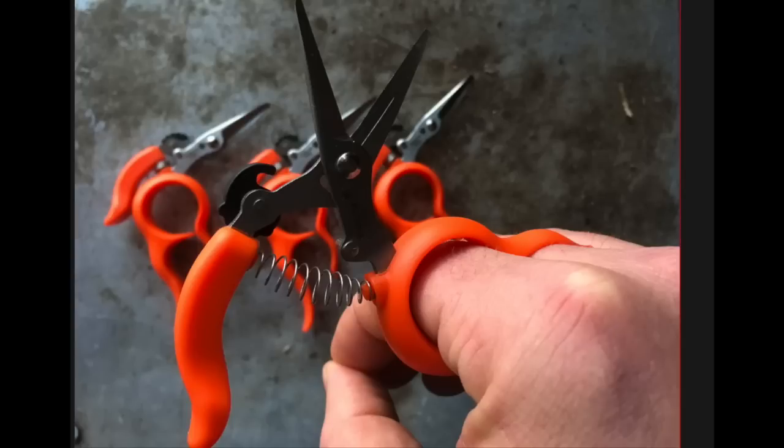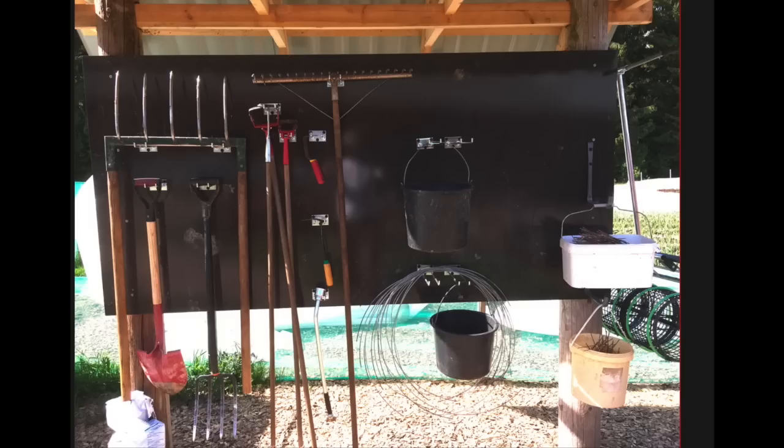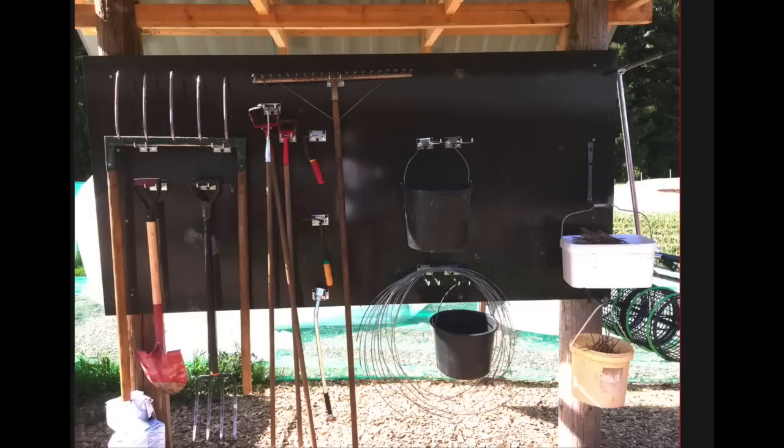We use tomato scissors for the cucumber and tomato production in our hothouses. Everything just simple and organized. So we keep all the tools in the market garden on these tool boards where they're covered from the weather. But it means that you minimize the walking to and fro, which is a lot of what gardening is. You can see there's each bed's worth of hoops is stored nicely, so it's easy to grab a bunch.